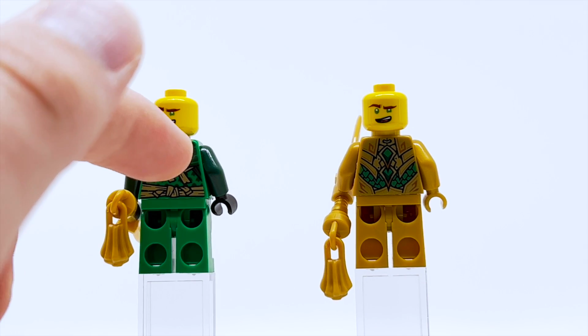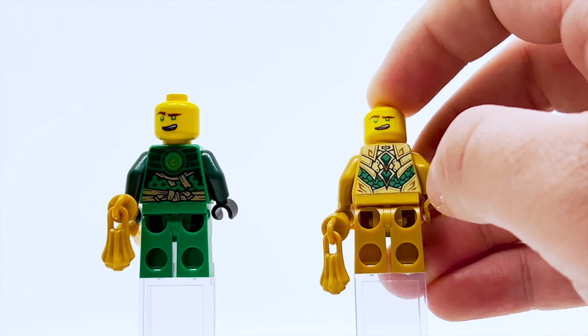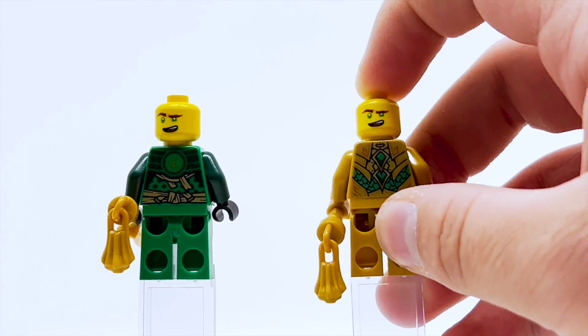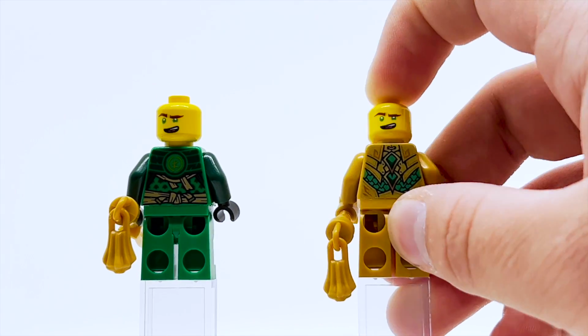That top bit actually reminds me a lot of casual Harumi. But then the back torso print on Golden Oni Lloyd is super incredible. I love how it looks like the spikes on the back of a dragon. And yeah, the armor just continues back here. I actually think that looks super nice. I think I might prefer that to the front.